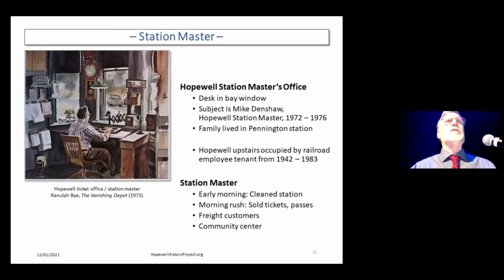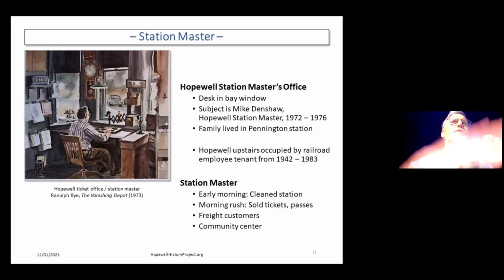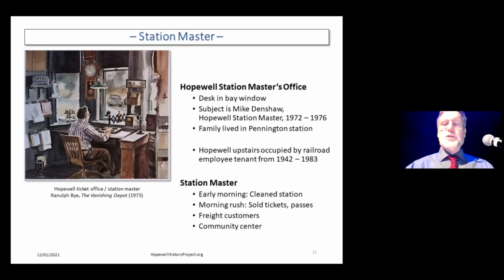This is the Hopewell train station. This is the Hopewell station master sitting at that bay window, at that desk, looking out on the tracks and the cars parked across the street. And we're so lucky to have this. And we actually know who this is. This is Mike Denshaw, who was the Hopewell station master there until they closed down the station master's office. And his family lived at the time in the Pennington station because another railroad employee was living upstairs in the Hopewell station.